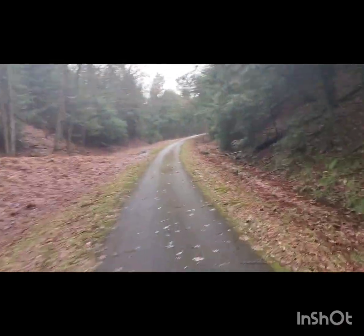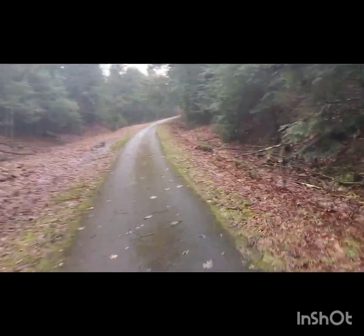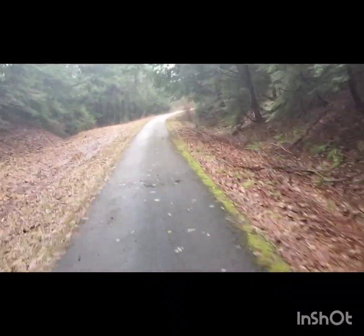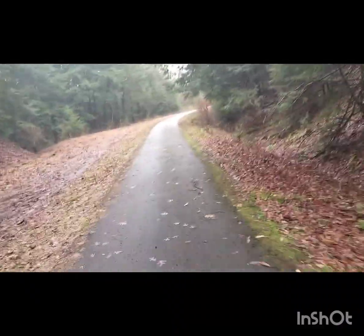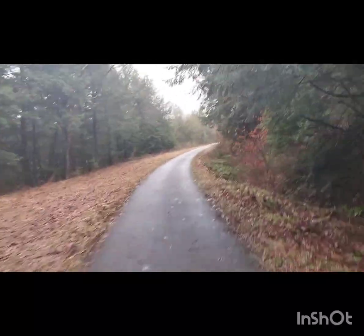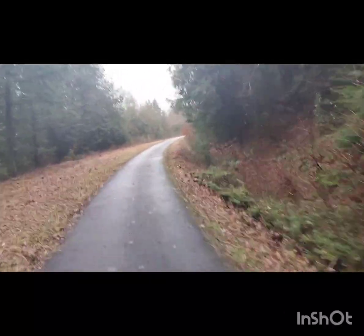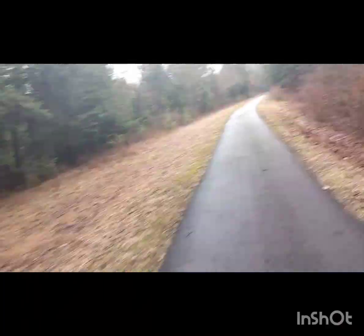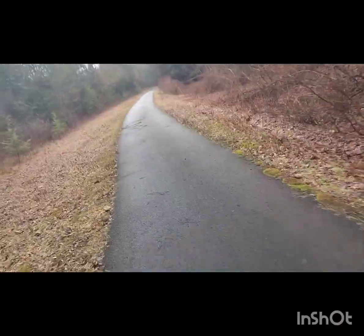Just a few benches here and there, and even one of the benches I saw was tucked back in a pretty area off to the right here, and you could tell that floodwaters had come up and just ripped it up, twisted it, and then deposited it off to the side. So like you said, definitely a lot of flood damage. Not on the trail itself, but you can see it in the surrounding areas.